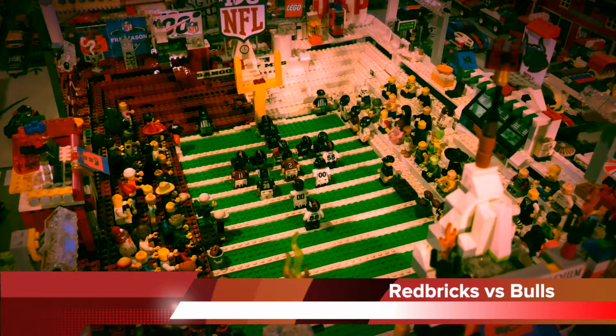So here's what the ref is saying about that. Switching sides, we are adding 10 seconds on the clock for fourth quarter.